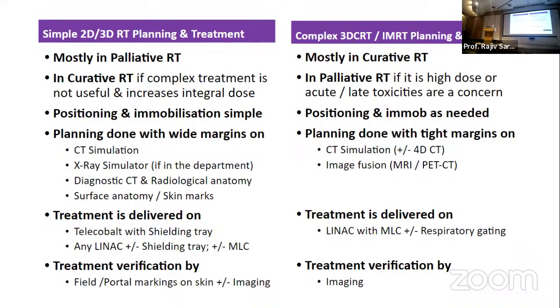And when you have a simple 2D or 3D plan, generally the positioning and immobilization is simple, and in the planning you have wider margins. Whereas when you're talking of complex 3D CRT or IMRT plans, then the planning and immobilization, as required, would be very stringent, and you require tighter margins. Sometimes you require 4D CT and image fusion, etc. And for the 2D and simple 3D, you can treat on a cobalt with a shielding tray, or any LINAC plus or minus shielding tray, plus or minus MLC.